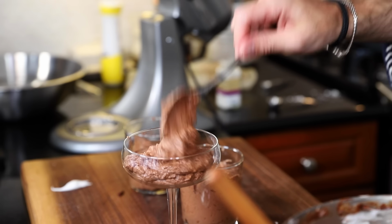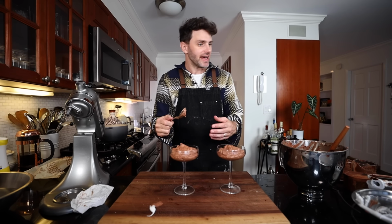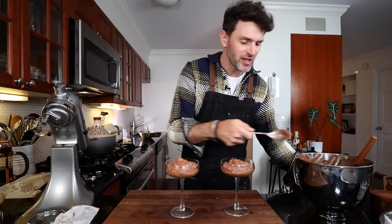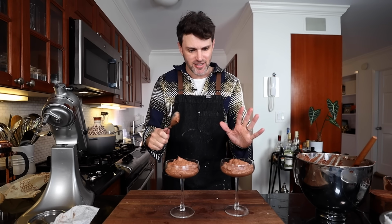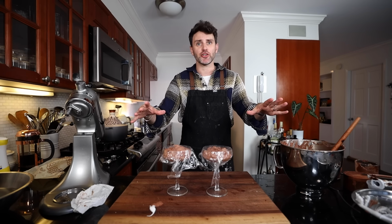So I've added the mousse into these champagne glasses to make it a little more elegant. I was originally going to go with these, and then I was like, no, that's way better. Because once you make a decision, you have to follow suit with the other 2 recipes. That looks nice. I'm going to get these into the fridge for at least 2 hours, but I'm going to keep them in there until all the other chocolate mousses are finished.